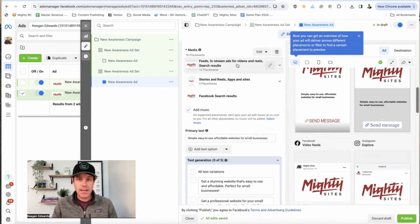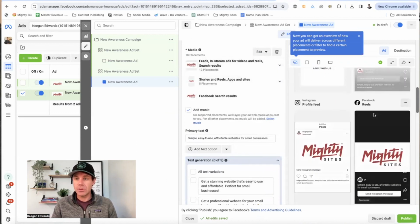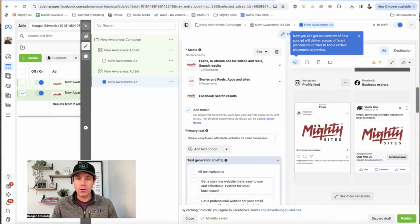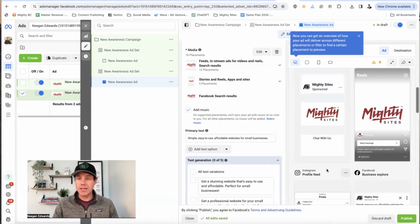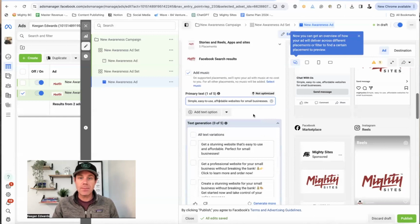So you put in the media assets and it's going to actually move them around to make them look the way they should look on all these different profiles. So you can see those different, here's how it would look on Facebook business, on Instagram profile, on Facebook marketplace. You're going to canvas, like I said, your business and brand awareness across this whole market that you're trying to serve now. Then you come up with the primary text.